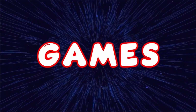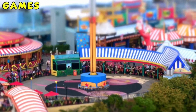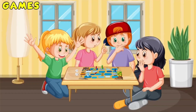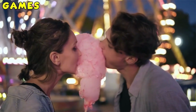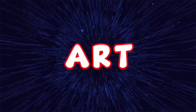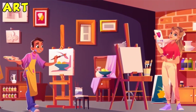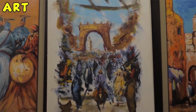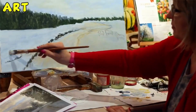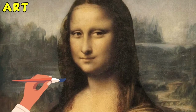Games. French carnivals are like big happy parties. They play traditional games, eat cotton candy and croissants, and dance to the music. Art. France is a land of artists. Explore the museums and discover amazing paintings like the mysterious Mona Lisa.